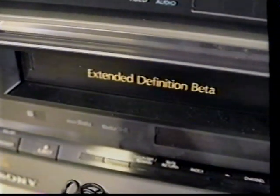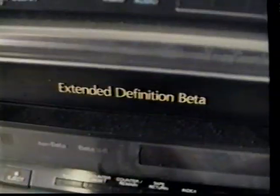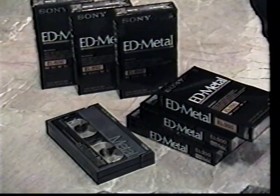The highest quality in semi-professional use will come from the ED Beta line of equipment. Sony makes several player recorders with excellent capabilities, including the EDV 7500 and the EDV 9500 VCRs. If you're interested in Beta-style equipment, then ED Beta is the way to go.